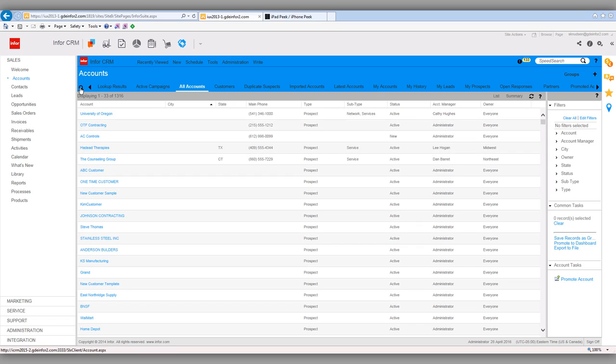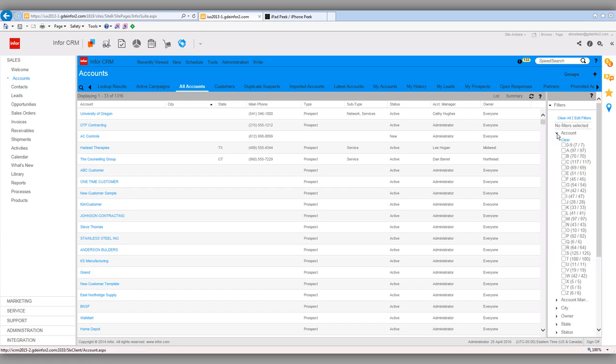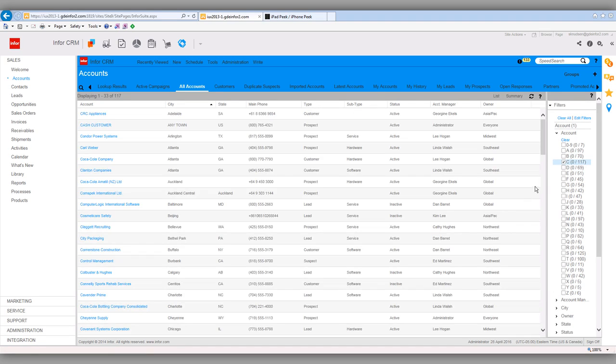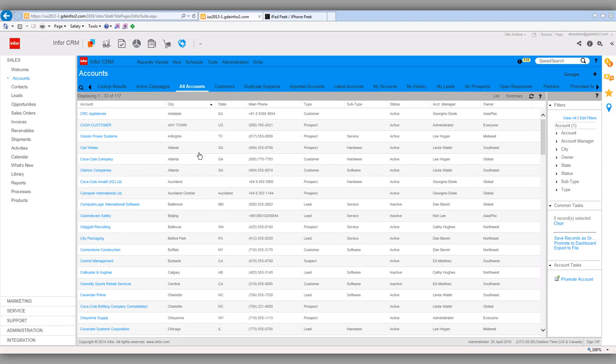Do I want to do a lookup to find one of my accounts? You'll notice on the right, I've also got this nice filter. So what I do is I come in and I want to see all my accounts that begin with C. I'm looking for Chicago Park District. Now again, I could just do a search, and we'll do that in a moment. But now it's filtering down on all my accounts that start with C. And you can see this over here in the left pane.